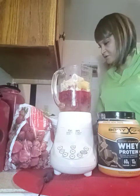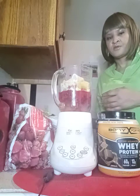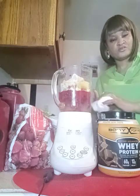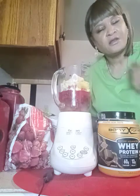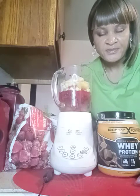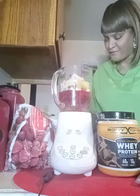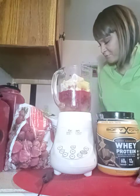So I got my coconut water in there. You can use coconut water. You can use milk, but also get that low fat milk, y'all. Not the vitamin D, the low fat milk, okay? Please don't get the other kind. Get the low fat. And believe me, it will help you out pretty good.